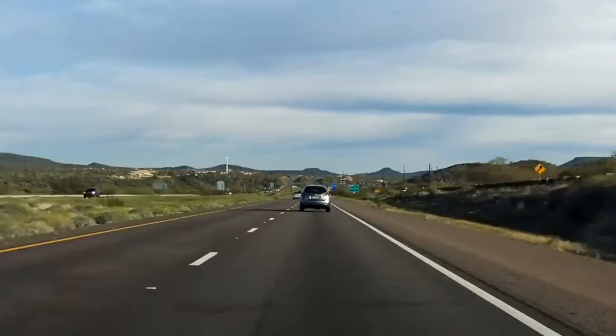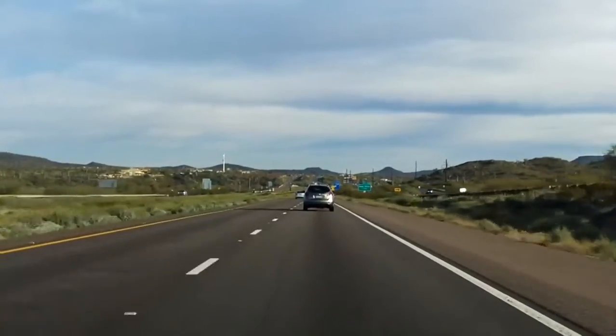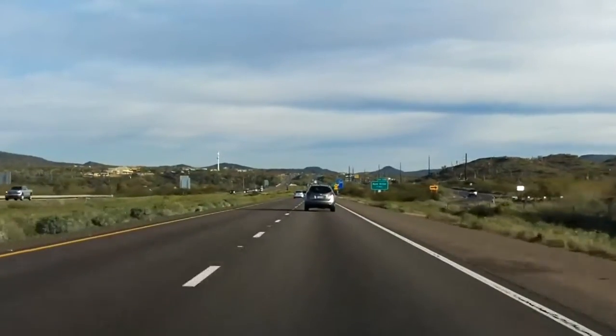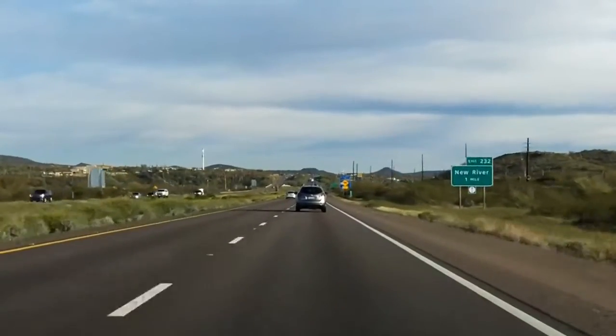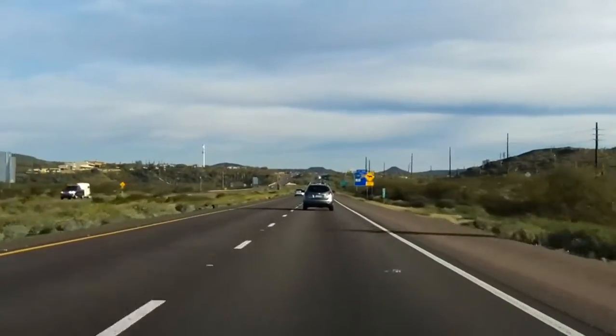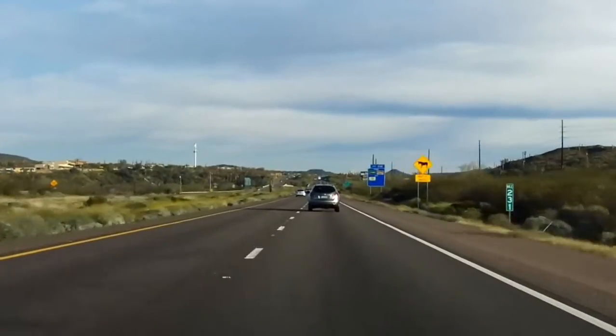Alright, so we are basically out of Phoenix. We're down to 2 lanes northbound, and it's going to basically stay that way for the duration of the trip. We're at exit 232, so we've got about 110 miles to go.